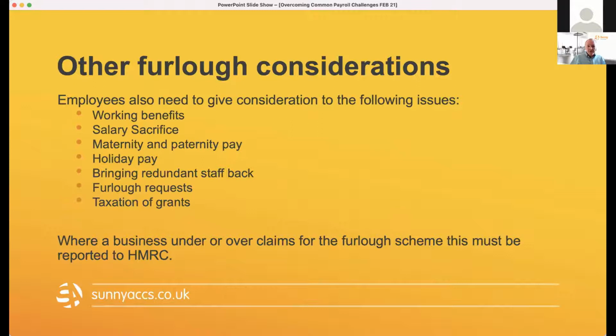If you made an error in your claim that's resulted in you receiving a smaller grant, you must still pay your employees the correct amount and should contact HMRC on or before 30th of November to amend your claim. For claims relating to periods after the 1st of November 2020, you'll only be able to increase the amount of your claim if you amend the claim within 28 calendar days after the month the claim relates to. Unless this falls on a weekend, then it's the next working day.